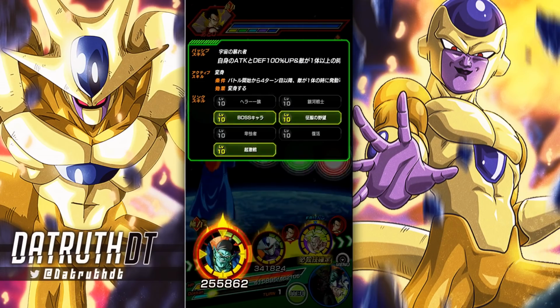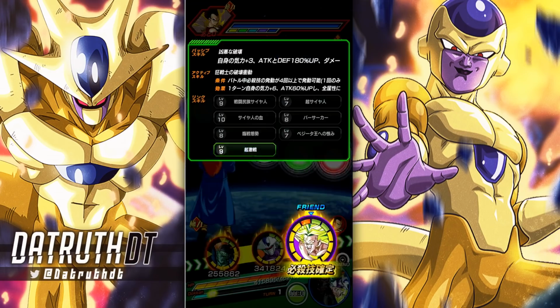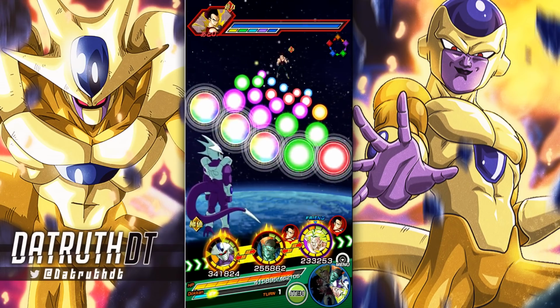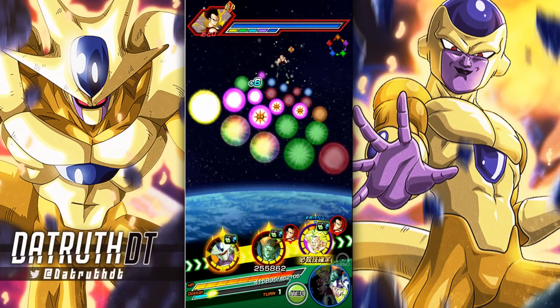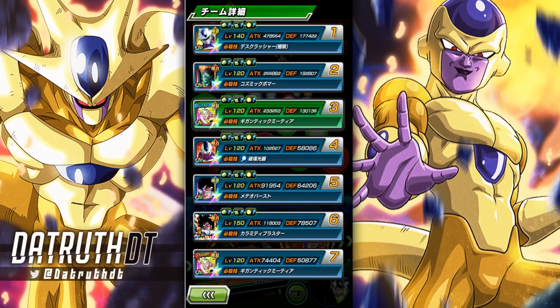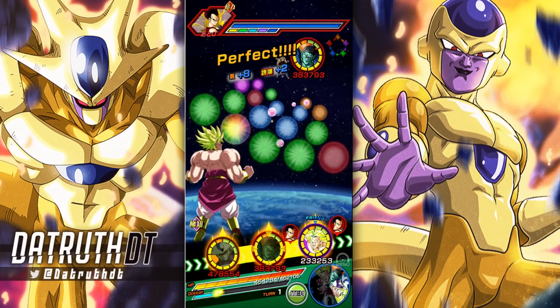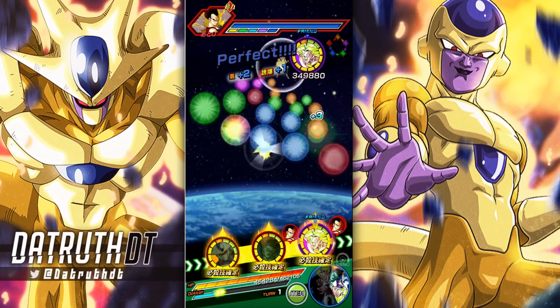All right, so with Bojack, again, Big Bad Bosses, Thirst for Conquest, Fierce Battle, a good trio of links. Broly has only got Fierce Battle with Cooler, which is unfortunate, but it's not really that big of a deal. All right, so let's see what Cooler is doing. What are we at in terms of our defense? 177k. So this is where the Super Saiyan 4s could look better.